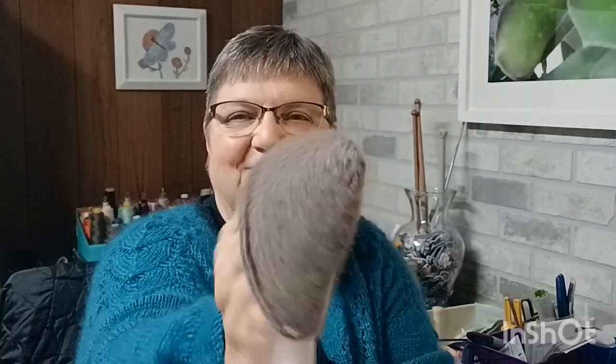See that? Check it out. Cool, right? And then it covers just your toes, and it keeps your toes extra cozy. And I've even worn them around the house. I have to admit, it's been kind of chilly around here lately. It's been in the very low single digit minuses. So in the morning, it's a little chilly.